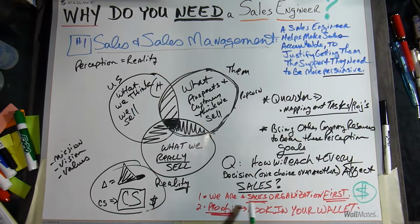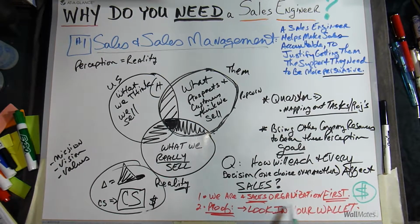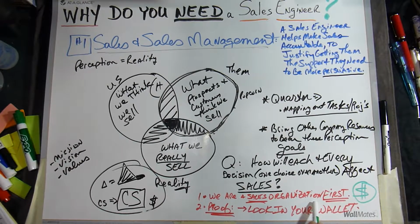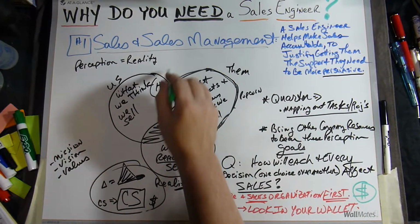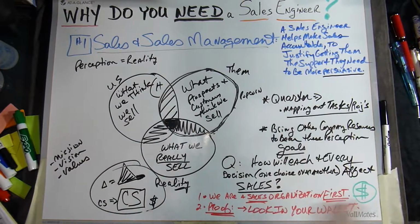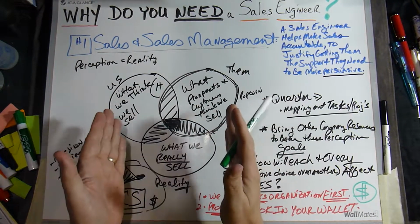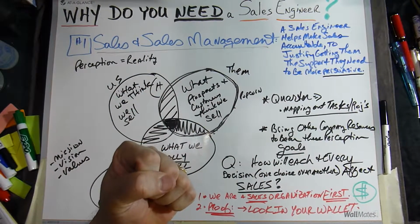A sales engineer will move your organization into a sales organization from whatever kind of organization you are, if you even have a culture that's driving it one way or the other. Odds are if you have software, or if it's a very complex product, it's an engineering culture. Unless you've taken steps with a sales engineer to completely align your company toward the almighty dollar, which is being held in the customer's hand.